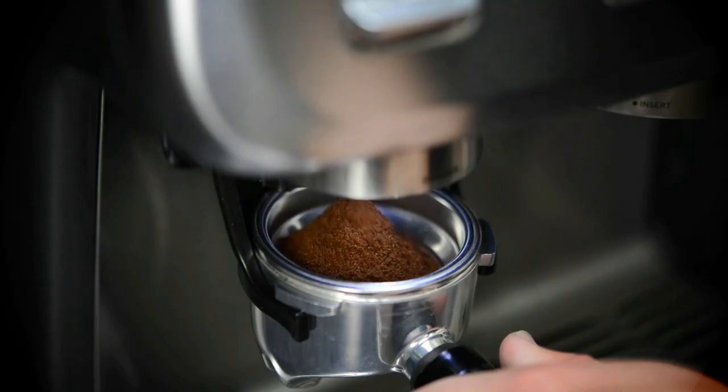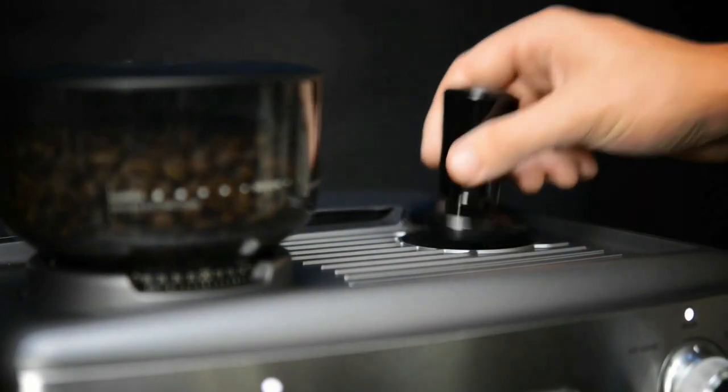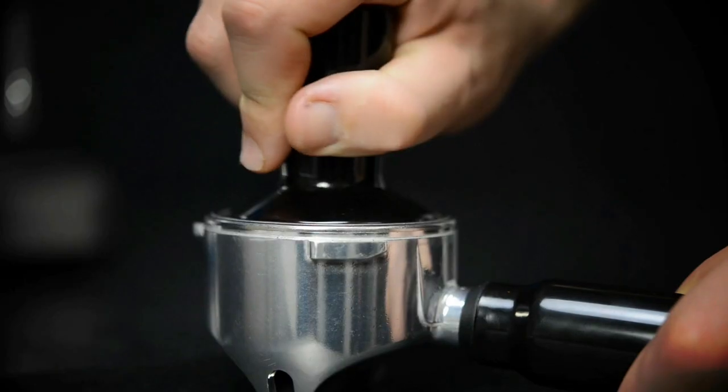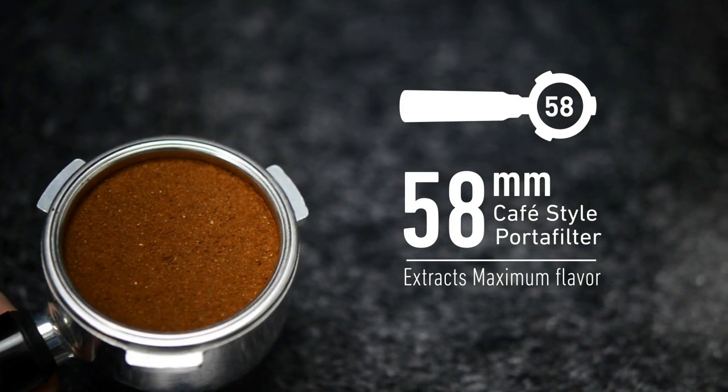Powerful steam wand produces creamy froth and microfoam milk for cappuccinos, lattes, and more. Auto-shot volumetric control dispenses the correct amount of water for 1 or 2 shots of espresso.